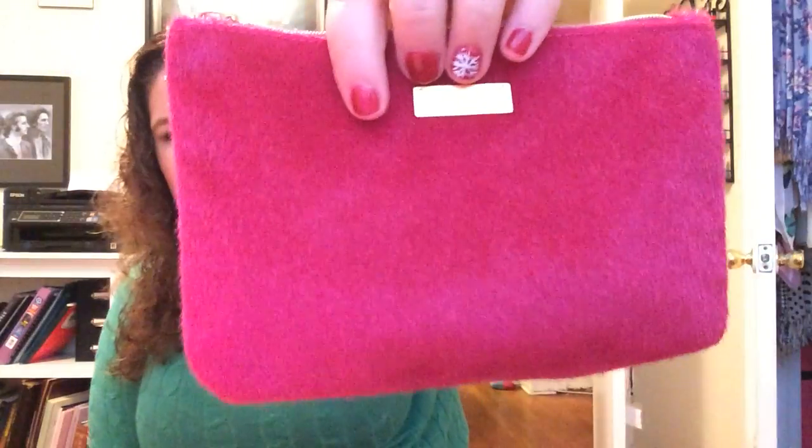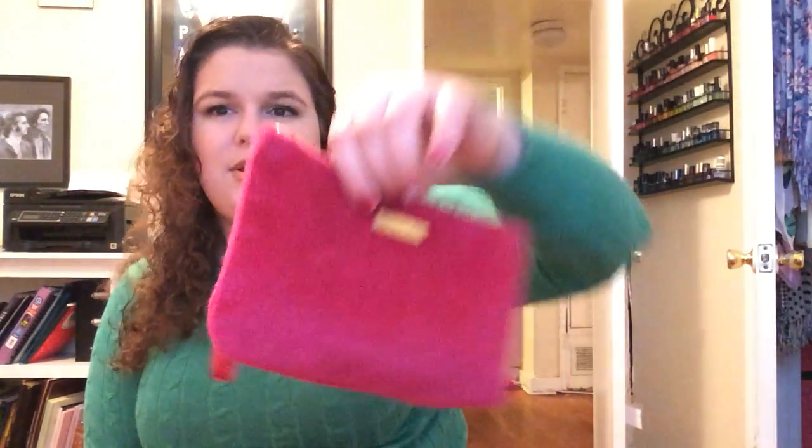So next we have my Ipsy bag. It is this kind of pinky red, and it is actually furry. It's got semi-shiny little furs in it. I guess people were thinking you could use it as a clutch. It's really fun and cute and kind of New Year's-y, which I guess is their theme. It seems kind of juvenile, but I think it's fun, and I'm all for fun.